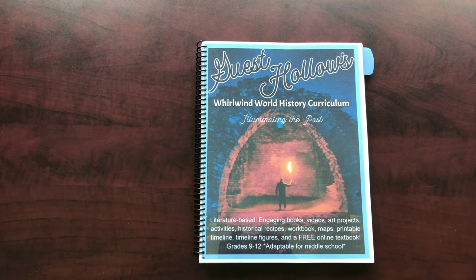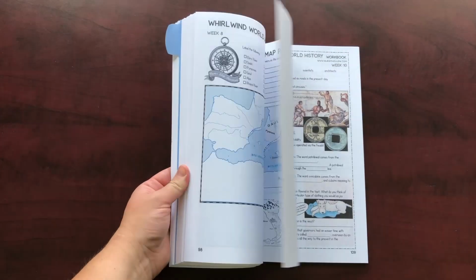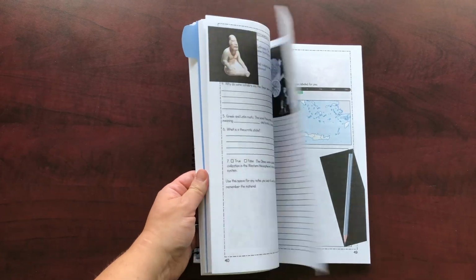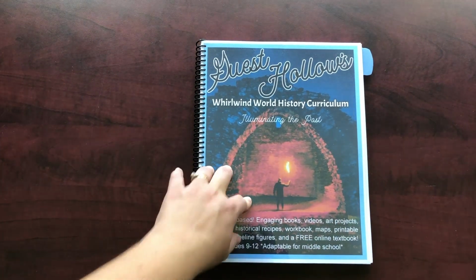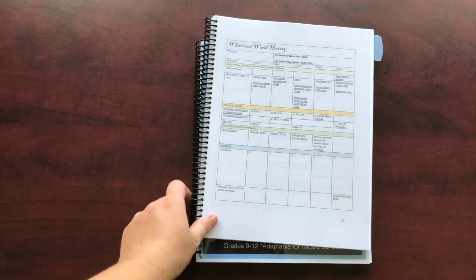All right, then moving on to history. So my child in grade 9, he's going to be doing Guest Hollow's Whirlwind World History curriculum. He just wasn't really sure what part of history he was interested in. So I felt like an overall course would be really good for him. Now what we've decided to do is actually divide the course up among 2 years so he can dive a little bit deeper into each part of history, and then hopefully after that he'll understand a bit more what he's interested in. So we have never used Guest Hollow before. This is going to be completely new to me and to my children. Honestly, a little confusing trying to set it up.